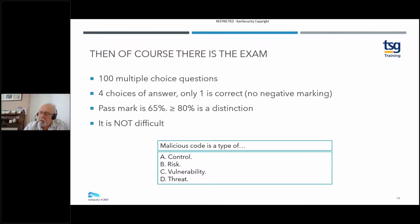And there is a typical question. Malicious code is a type of control, risk, vulnerability, threat. And I'm sure you're all suddenly jumping at the answer to say that that is a threat. I hope, anyway. So that's a very, very brief intro to what the CISMP is about.